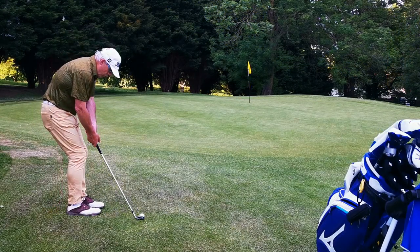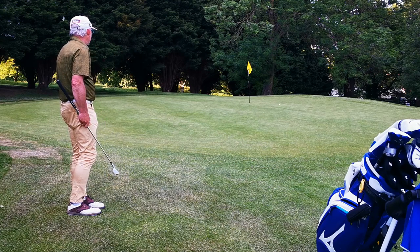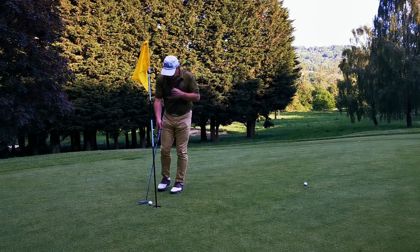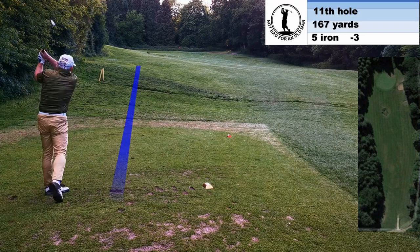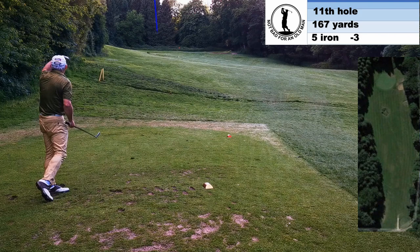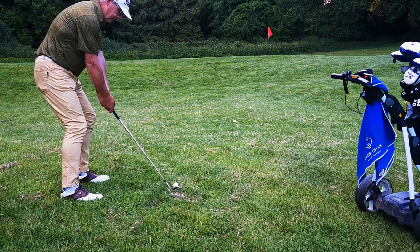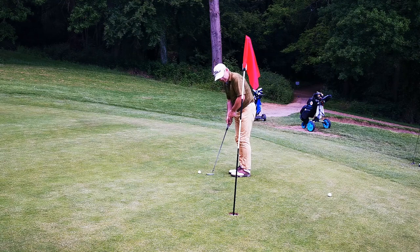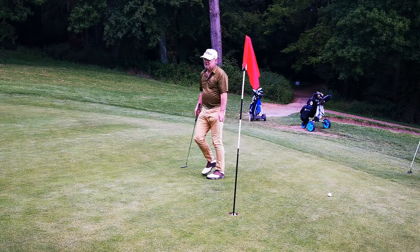Now this should be simple, but I actually make a complete hash of this. Now I find this hole easier from the competition tee because it's a straighter shot. And yep, I'm coming down a bit steeply. I don't know where this has come from, but it just started. Somehow I've got to survive the back nine with a swing that's gone slightly wrong. But that's as good as it gets. And this isn't the easiest 5-footer in the world, I can assure you. Wow, wow, wow.